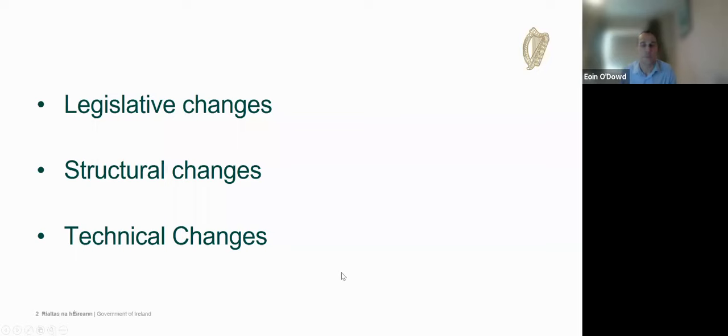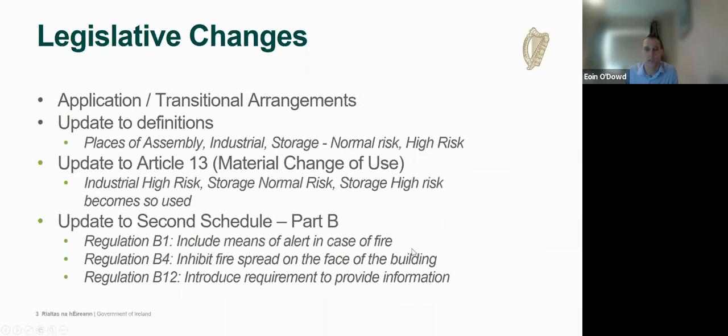Okay. So I'd like to structure this presentation into 3 key components: the legislative changes, the structural changes, and the technical changes to the Technical Guidance document itself. Starting with the legislative changes, of course, associated with every Technical Guidance document is a building regulation or modification of the building regulations, SI 497 of 1997.